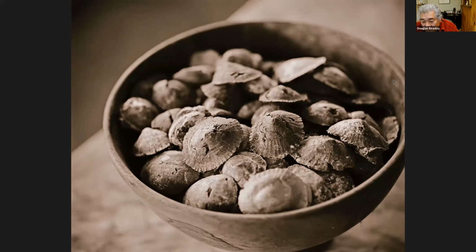And a bowl of pihi shells that a ceramist uses. Clayton Amamea, the wonderful ceramicist, uses these shells to prop up his teacups to fire them. And the pihi shells give off salt, and they add a natural glaze to his work. But I thought just the bowl of shells was so beautiful.